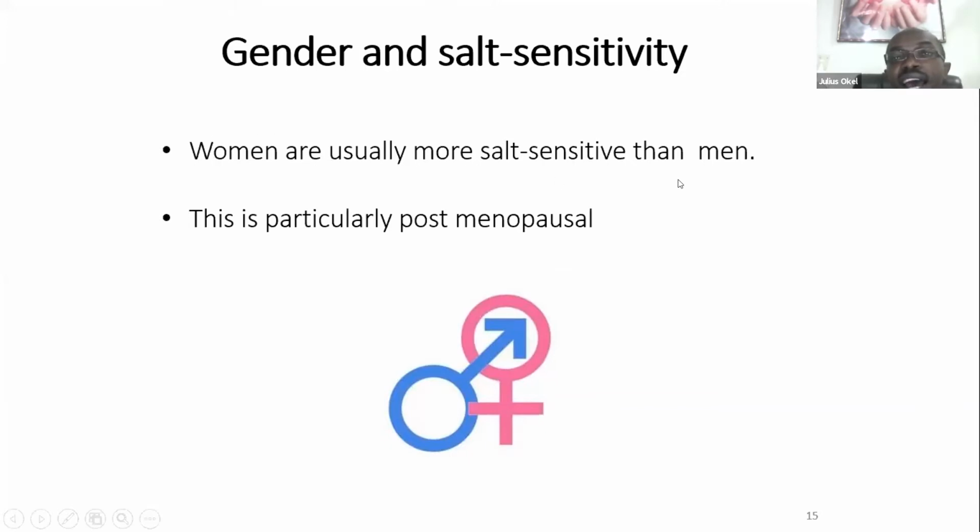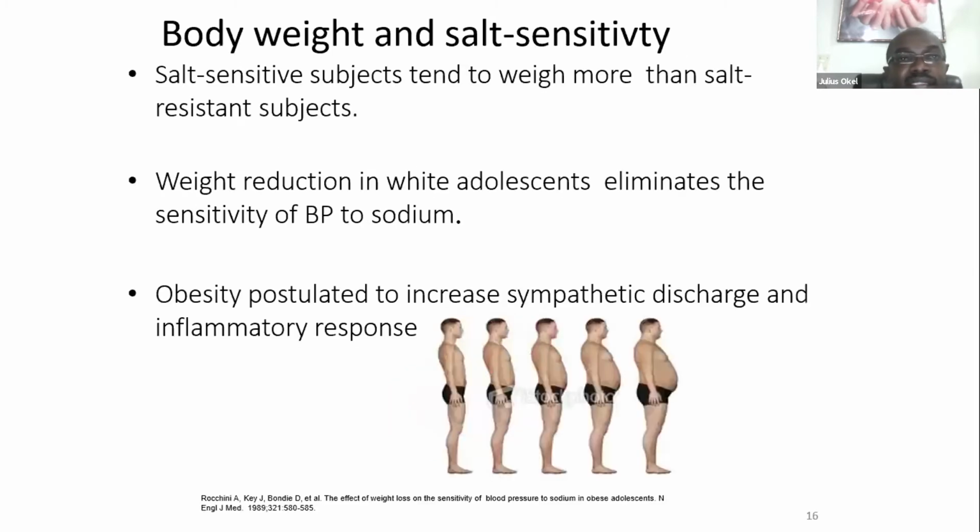However, in terms of women having more salt sensitivity, there's been a lot of debate because in most of the trials, they gave the whole study population a fixed amount of salt in order to salt load them over a period of time before they were studied. And we know that women have a lower lean body weight compared to men. Whether that is what caused them to be more salt sensitive is debatable. But in most of the trials, they found more women being salt sensitive than men.